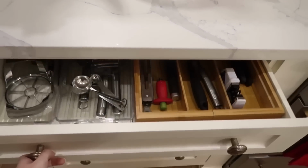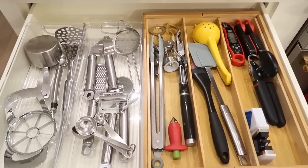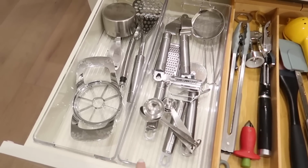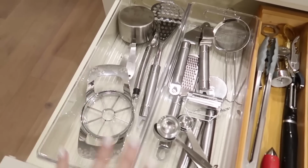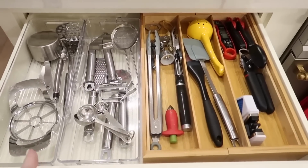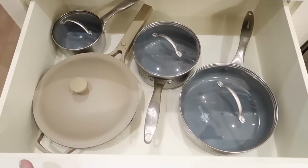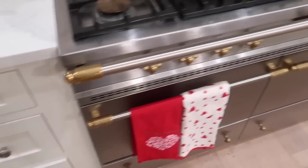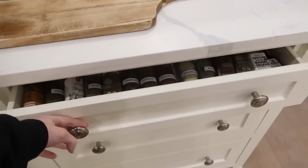So we're gonna start with this drawer. This is all of our kitchen tools and appliances. So these are the two organizers that I needed that I got from Home Goods last week. I needed one that was narrow enough to fit in this drawer to hold more appliances. So that's all organized better. Our pots and pans, and then some extra things down there. And then over here, this is the only drawer that I still have yet to organize, our spice drawer.